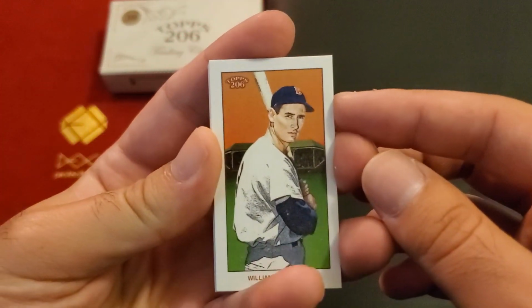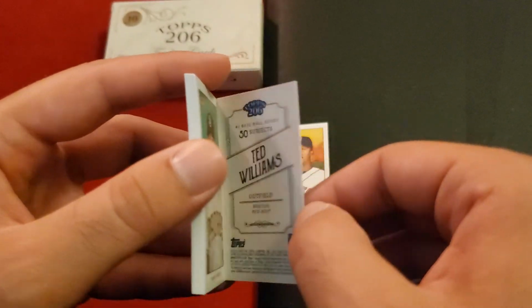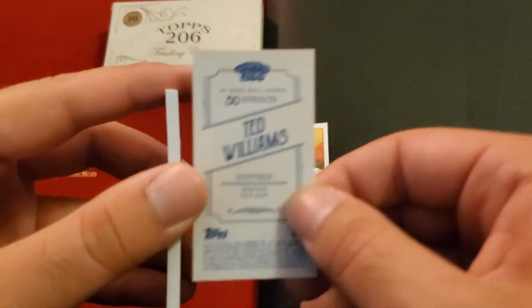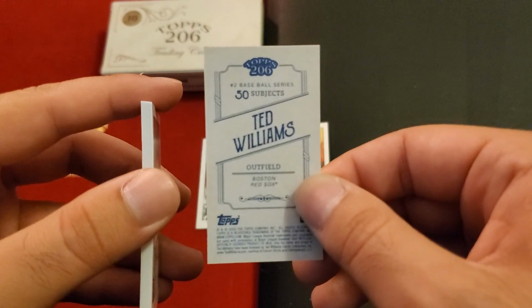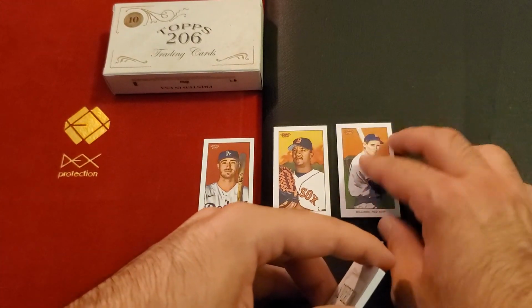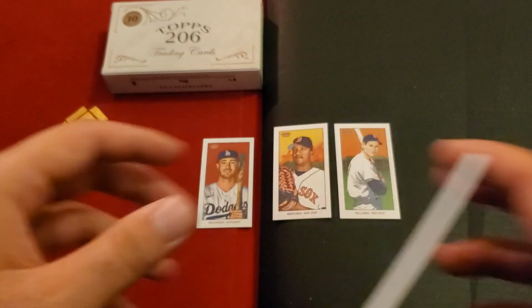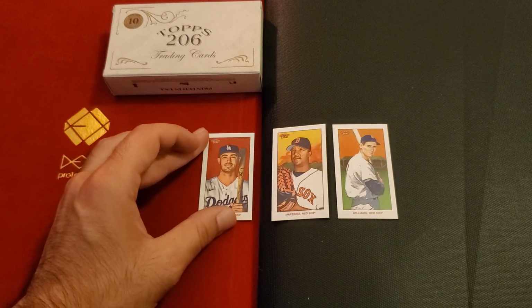All right, now we got Ted Williams with the Red Sox. I like Ted Williams. Nice little Ted Williams there. Ted Williams, outfield. Okay. Gonna put the older generation here and the newer on the left. Why not? I don't know. See how it goes.